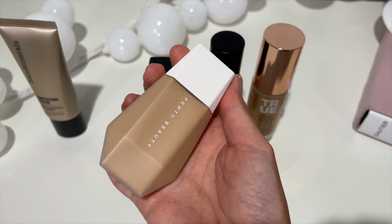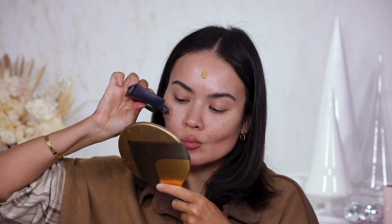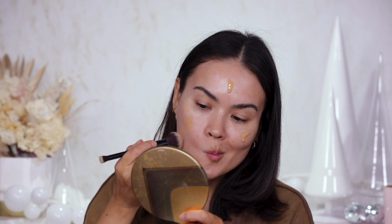Something similar to that, but with a little bit more full coverage, is the Fenty Eaze Drop. This has been another fave, another product that I've been reaching for a lot throughout the year. Has more coverage than this, but less coverage than this, but still closer to a foundation coverage than a tinted moisturizer. Anyway, today I'm gonna go for the Lawless Conceal The Deal in the shade Palo Santo.